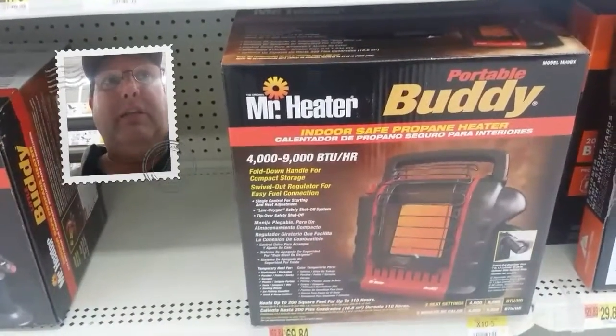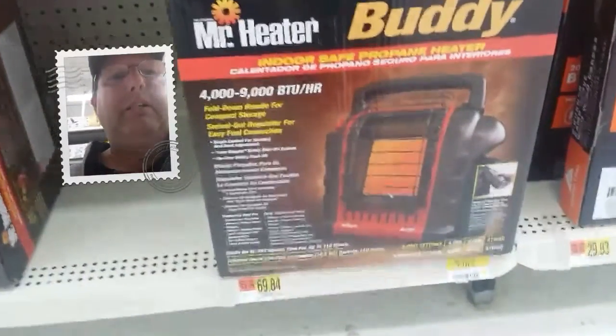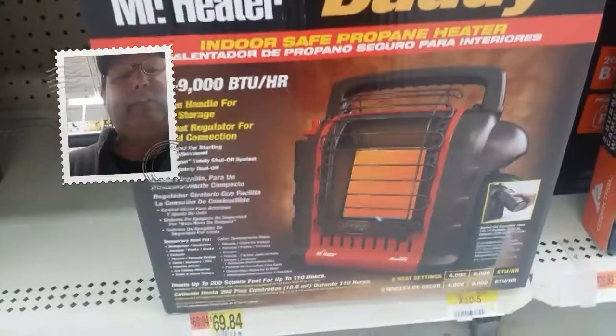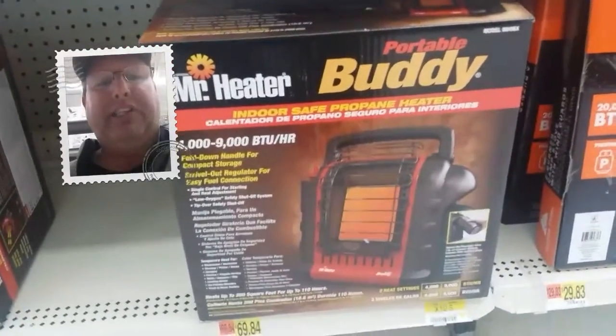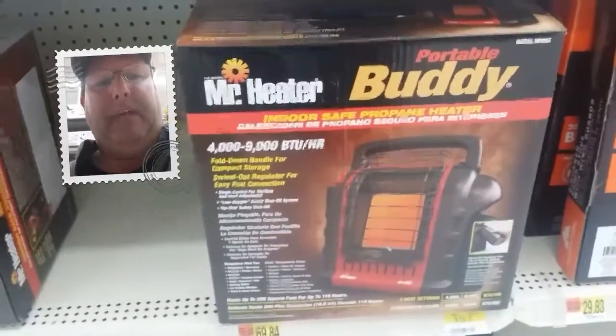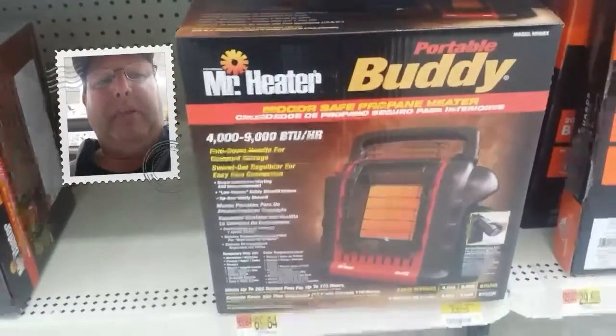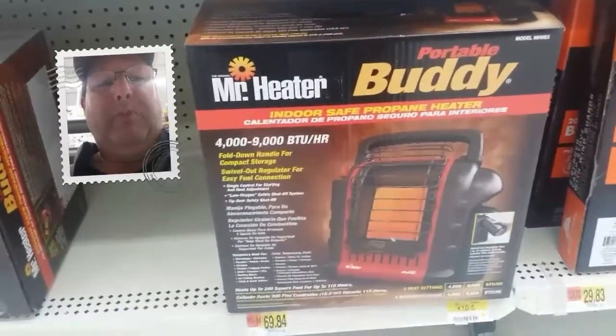So you're going to want one of those, and those also run on the propane bottles that I just showed you. See, it just plugs right into the side, so it's easy. And the neat thing is you can go online and buy adapters for this thing, so you can connect it to a big LP tank and have a huge supply to keep your tiny home, your camper, or your van house warm at night.